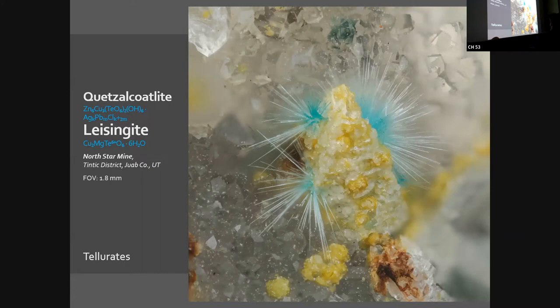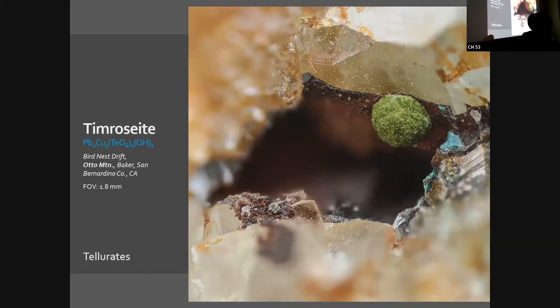There's more tellurates here. This is Quetzalcoatlite, the blue one, and how can you not love a mineral named Quetzalcoatlite? But it's blue too, so this one really wins my heart. And the lisingite is the yellow, little hexagonal crystals of yellow. I don't know what the white is. It's from the North Star Mine in Utah. And Timroseite, I've met Tim as well, again from Otto Mountain. And this is probably Housleyite here.